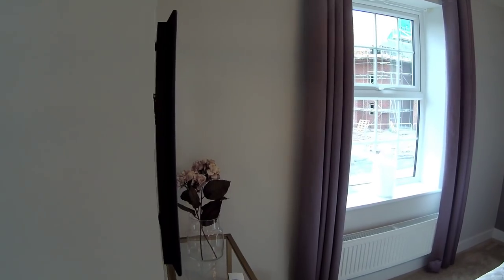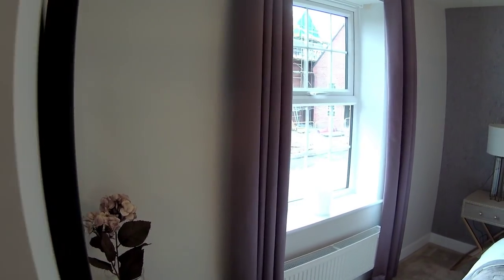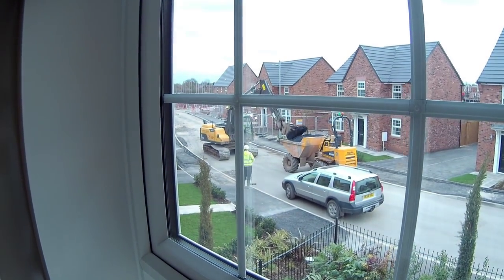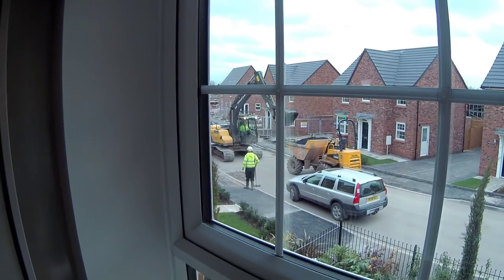Now you have to excuse the noise because there is a lot of construction going on. Look at this for technique. Look at him with that. He's going to get a bit of that tarmac. Look in the front. He's got his digger bucket on the wrong way.